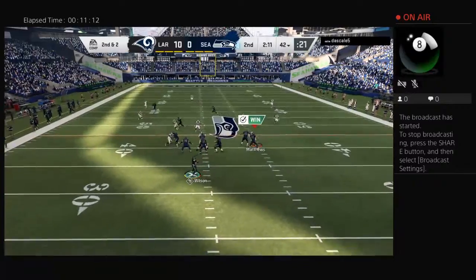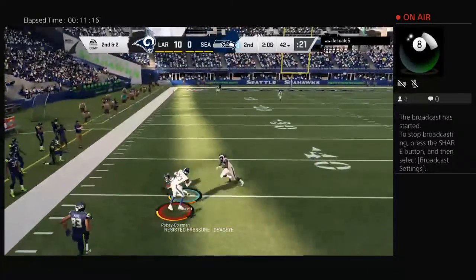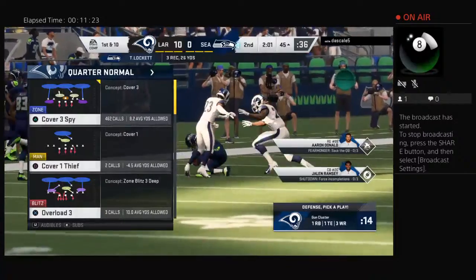Wilson after the play fake to Carson. Being chased out left. Left side complete to Lockett. And this is going to be another first down as the tackle's going to be made at the Rams' 45-yard line.